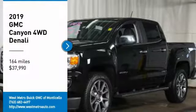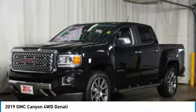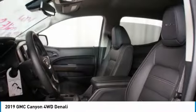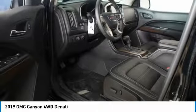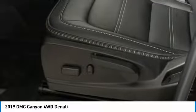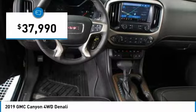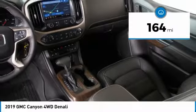Come test drive the 2019 GMC Canyon. With one of the most powerful standard 4-cylinder engines in the class, the Canyon lets you enjoy 18 city, 25 highway EPA estimated MPG, and is engineered to absorb the bumps, handle the curves, supply superb traction, and provide seating for 5, and is priced below $40,000.